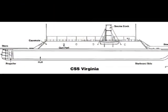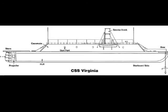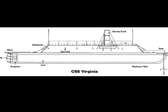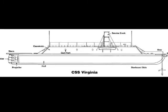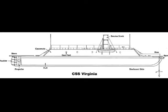The Virginia was a casemate ironclad design, which meant it had an armored box built to protect guns and crew members from enemy ammunition. The hull of the Merrimac was plated with iron. The ship was equipped with a ram and armed with different calibers of guns.